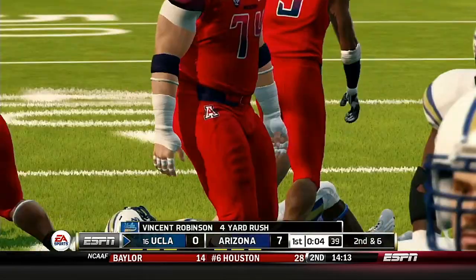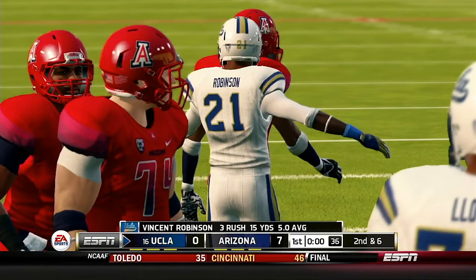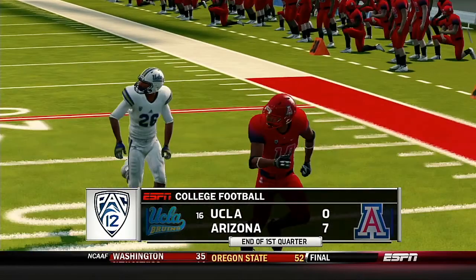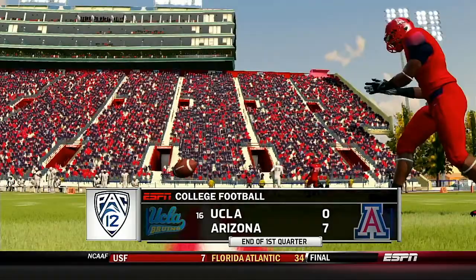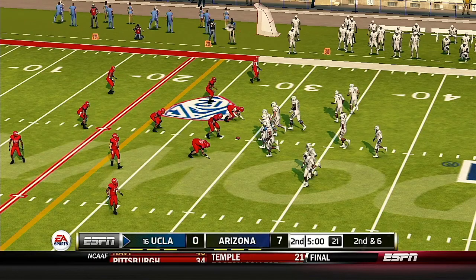Decent run here, right side. Not a lot of offense in quarter number one, but nonetheless, we've got a close game. The Wildcats lead 7-0. Welcome back here. We resume action now here in the second quarter.